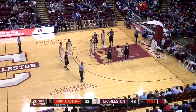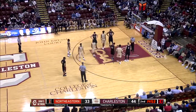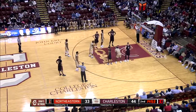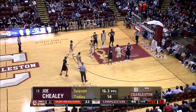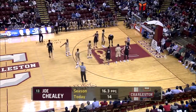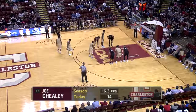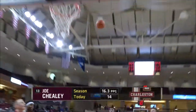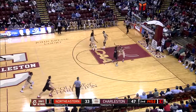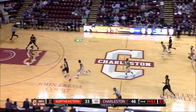So Joe Chile looking for point 14, which he does have. Chile now the leading scorer for Charleston and a game high, 14 points. Has 2 additional free throws coming up. Second one is good. Joe Chile averaging 16 points a game, as you can see right now, with 15 points on the night. Chile out of Orlando calmly sinks all three. So Charleston on top, 46-33 with 14:53 left to play.